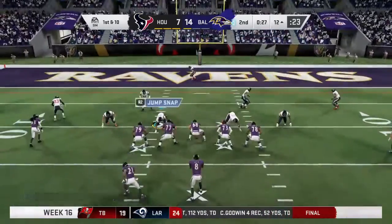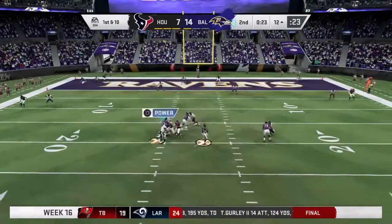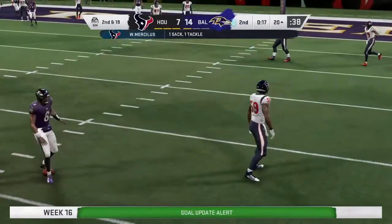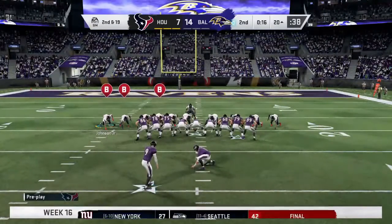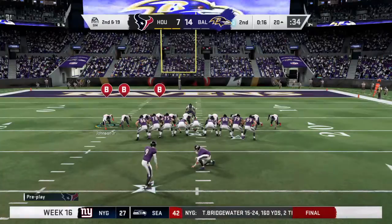Jackson and the offense come up 1st and 10, and he's 4 for 4 now, throwing the ball to start the drive. And he's going to go down. The Texans come at him and able to bring him to the ground. Whitney Mercilus barreling in for the sack. Ravens going to use their 3rd and final timeout as they stop it with 16 seconds to go in half number 1.